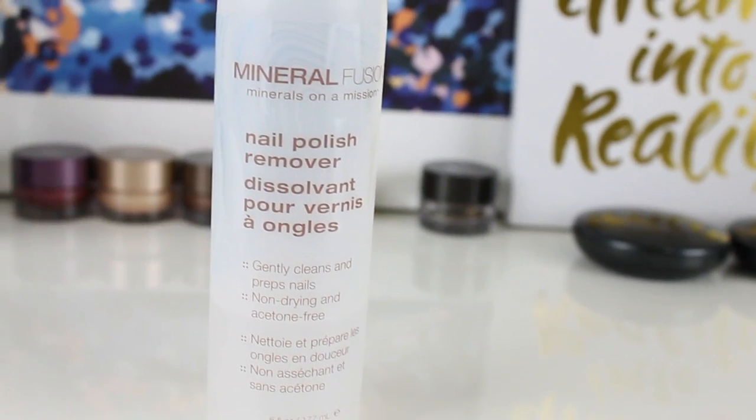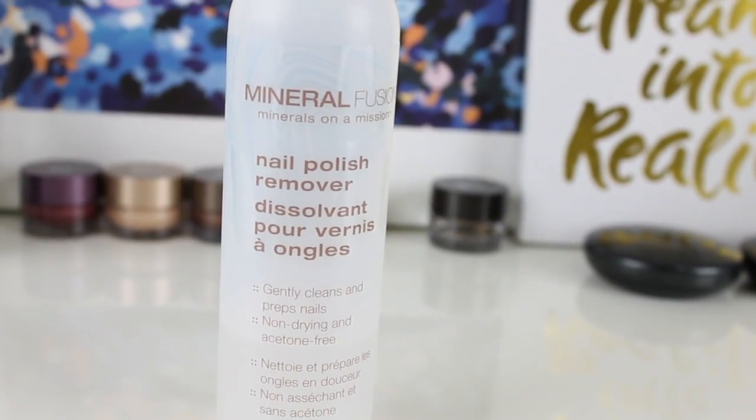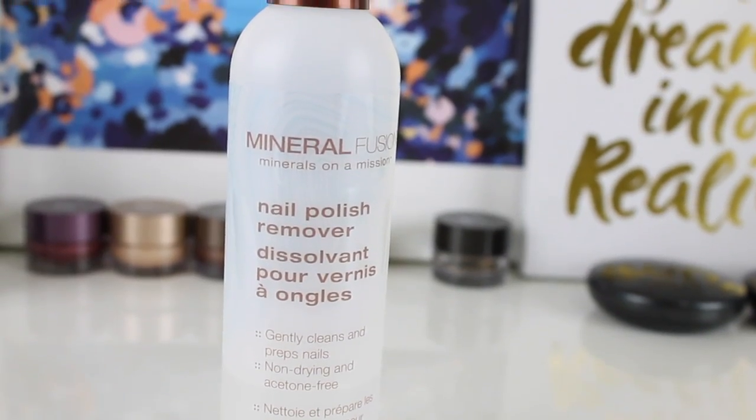Okay, so first up, this is super random, but I've been wanting to talk to you guys about this for months, and I keep forgetting to include it in a video. It is a nail polish remover by the company Mineral Fusion. You can get this off of Vitacost, and it's just a nail polish remover, but it is made with way better ingredients, especially if you guys are using straight acetone. It's so hard on your nails and the skin around your nails. So this is a lot more gentle, but it still works.